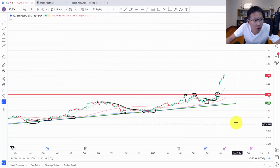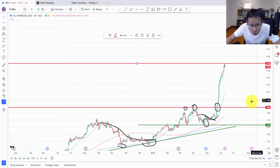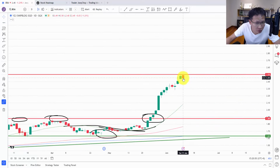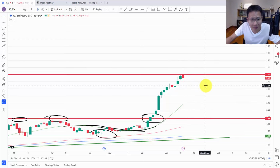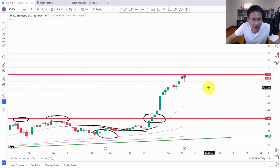So $2.50 would be a resistance level that was originally our target. Let me just zoom in for you and you can see, that's 250. So we have hit our target, and there is some selling happening over the past 2 days. The high is 250, today's high 250 again, so a bearish candle coming out. I would say that is pretty much the resistance right now.